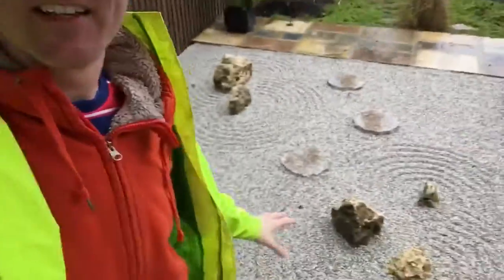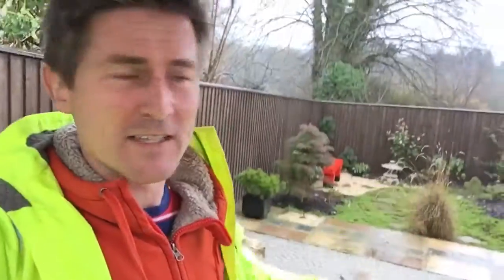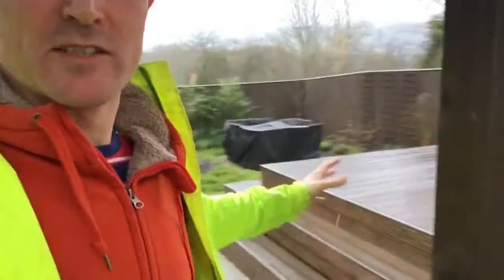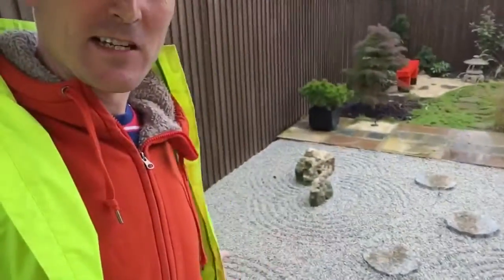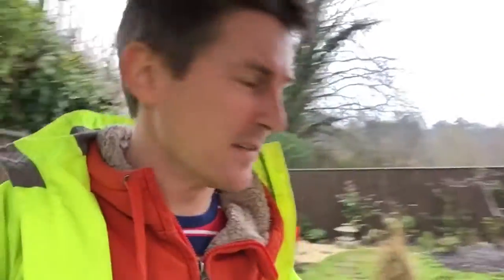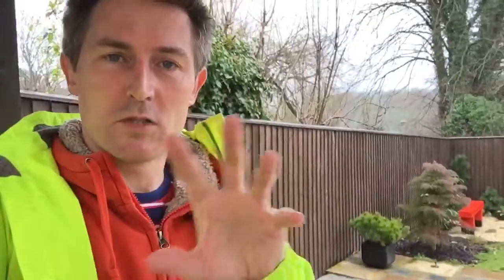So I'm out here just next to the Zen garden, which is a bit messy today because I was gardening yesterday. And there's a whole discussion with Monty. We were sat on the deck just placing these stones, actually, and it was all down to the feel of it. But he said something interesting, and it wasn't the objects themselves that fascinated him. It was the space between them.